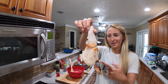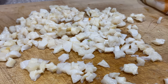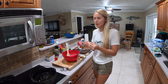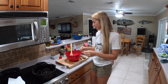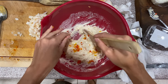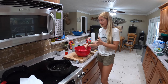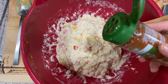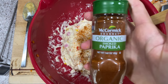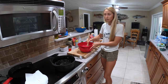Conch out of the shell. Now what I did is I chopped up the conch super, super fine in tiny little chunks. I went ahead and beat it with a hammer just a little bit to soften it up because sometimes conch tends to be a little bit more firm. And I mixed in red onion, yellow onion, sweet peppers, thyme, paprika, and I believe that's it, in our hush puppy conch fritter mix.